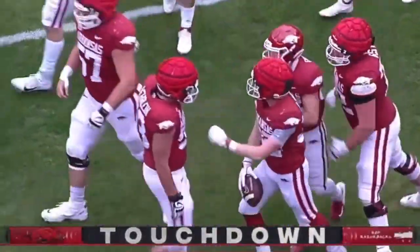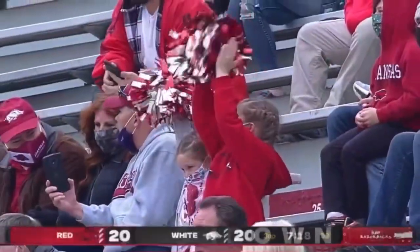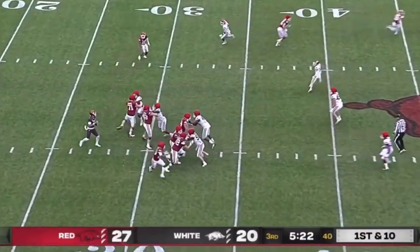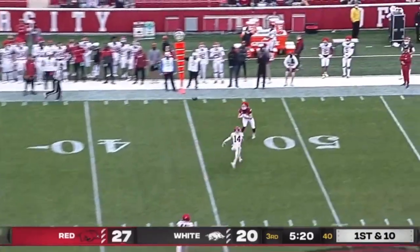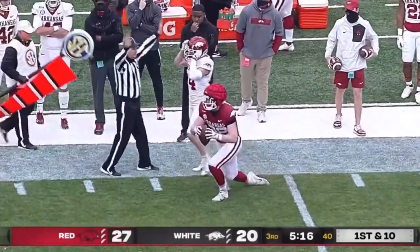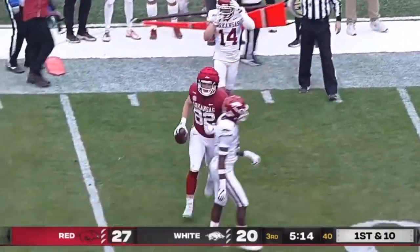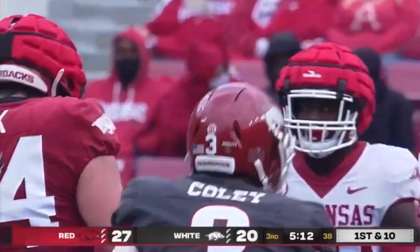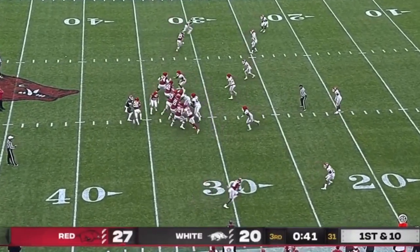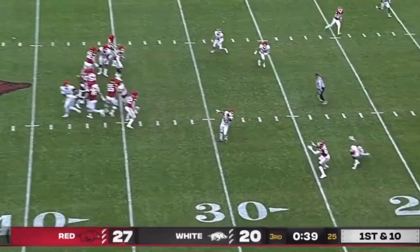A 15-yard touchdown run for Reed Turner, and the red team offense worked out. New quarterback in for the red squad will be Lucas Coley. That's a completion of 14 yards. Freshman from Pine Bluff. He's had some nice runs in this spring game so far.